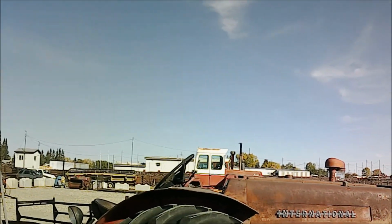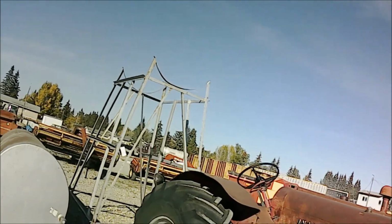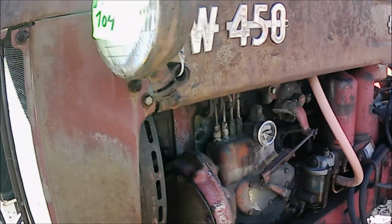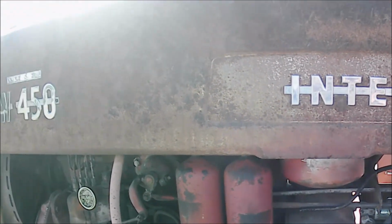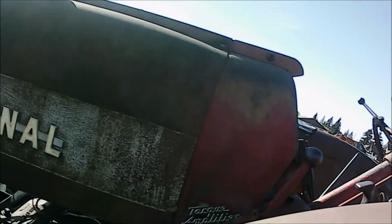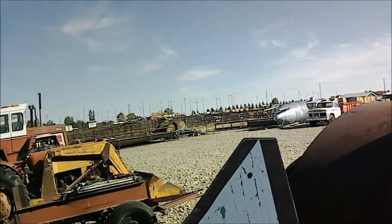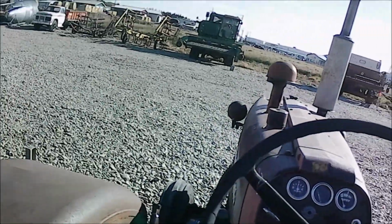Here's a W450 diesel at this auction. The bulb's missing on this light, but it's there. This one's got power steering. 1121, so it's 1957. And the bad old tractor, actually, if you get over the fact the grill's missing, nothing's been really butchered up or anything. It's not a bad 450.